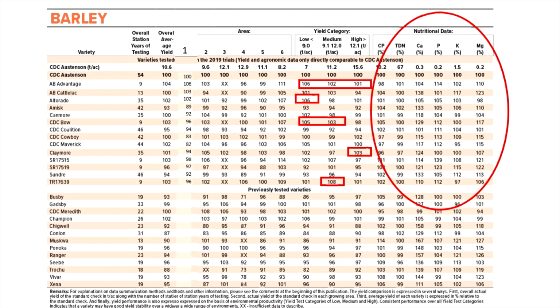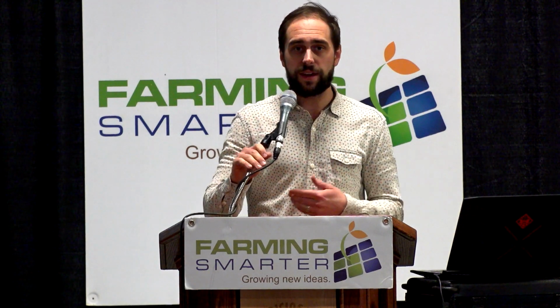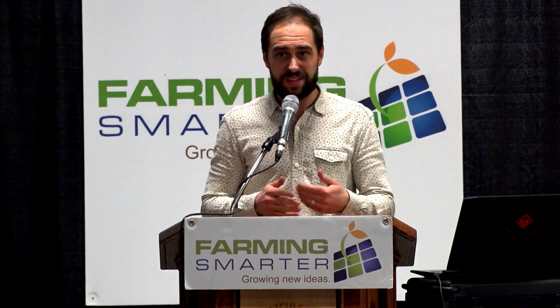So you've got your area, region 1, 2, 3, 4, 5, 6, kind of in that central part there. And then there's a yield category. So there's low, medium, and high yield categories, and that's broken up based on the tons per acre. So if you're in a low yielding area, you can kind of look at those values a little bit differently.